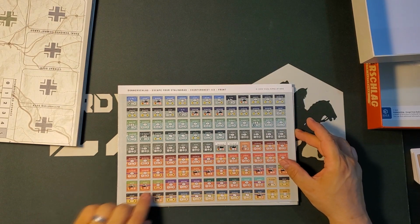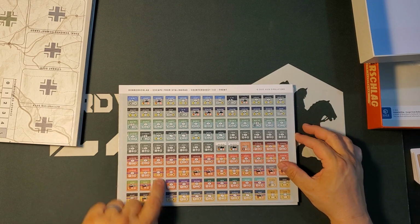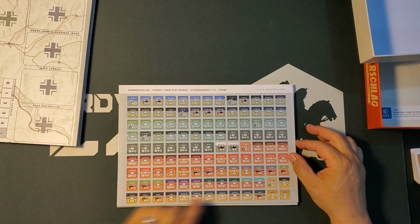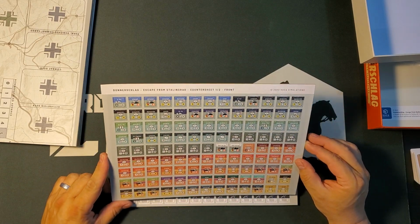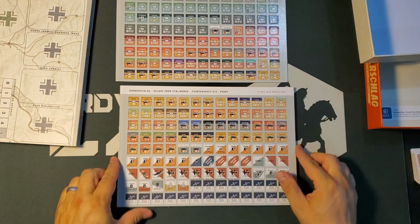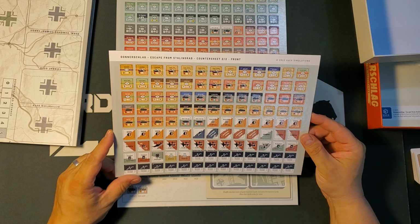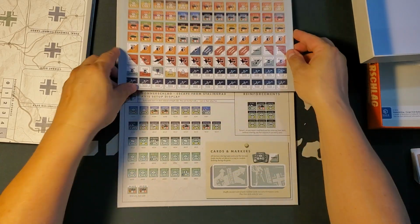Some of them are yellow. Presumably that means something. This looks like a motorized or mechanized infantry, so this is probably a mechanized movement type. Looks like you have an armored movement type as well. So more information on the counters than might be immediately obvious. Fair number of units. We have some markers for breached minefields, among other things.